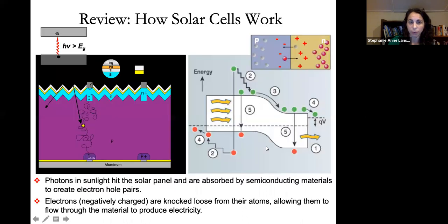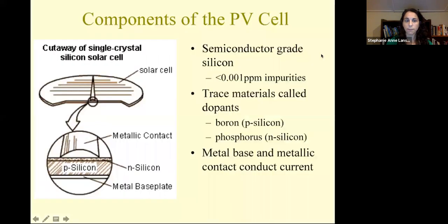So again, as a review, the photons are going to hit the solar cell. They're absorbed by the semiconducting material to create these electron-hole pairs. The electrons are knocked loose from their atoms, allowing them to flow through the material, through the p-n junction, from the p to the n, in which they produce electricity.